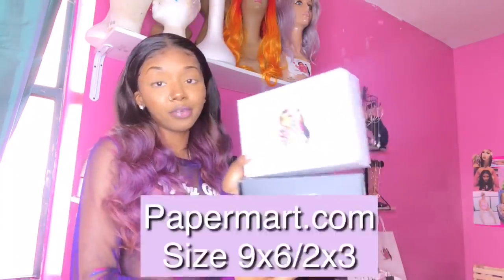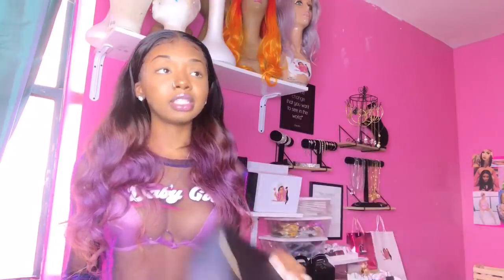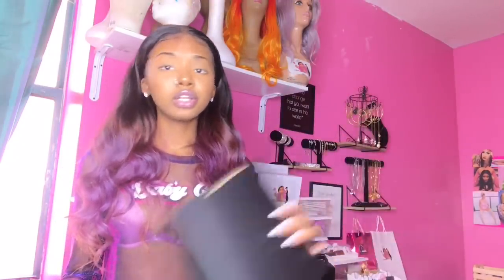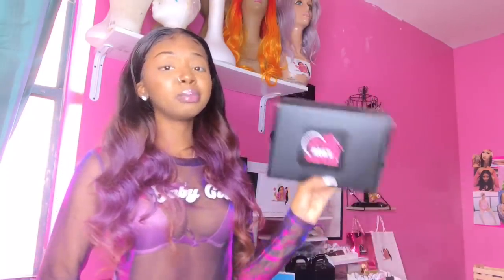These boxes I got from papermart.com. Very affordable boxes. Papermart.com, you buy in bulk. So I bought like 20 of these boxes for I think like $10 something or $20 something, I'm not sure, but it all depends on the size. There's different prices for different sizes, but these boxes are great for wigs, great for shirts, great for accessories that might be a little bit bigger. Very durable. They're not like the cheap kind.